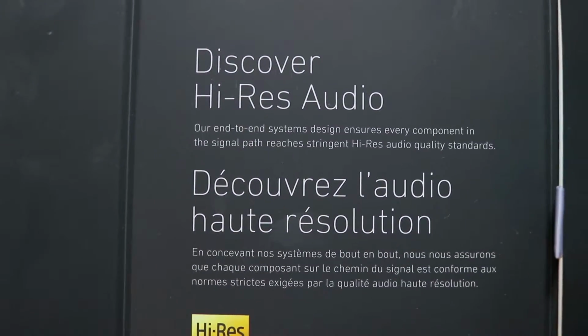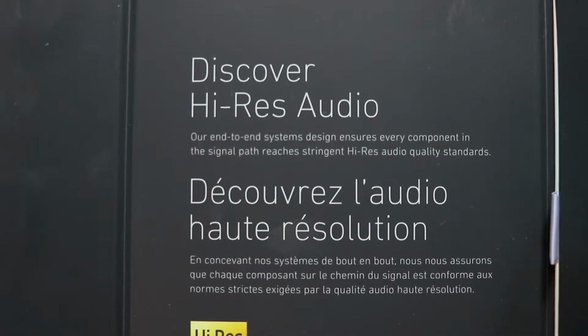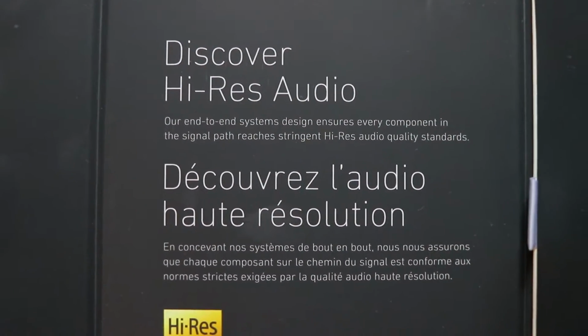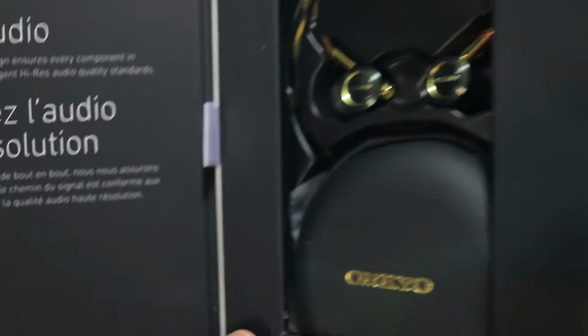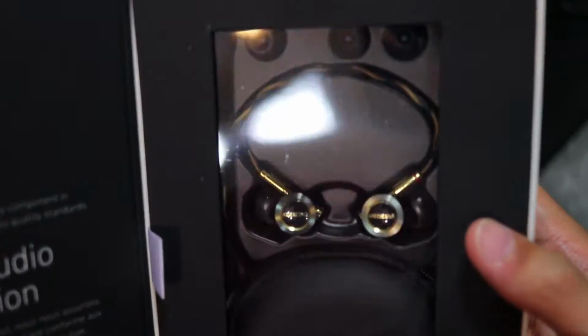Discover high-res audio, which is not the reason why I picked these up. Our end-to-end systems design ensures every component in the signal path reaches stringent high-res audio quality status. Well, good for you, Onkyo, and the high-res audio. They're really trying to push high-res audio with this product.